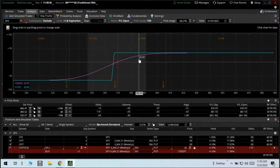We already did the numbers. I don't have to even look at this. So we know we're going to make $33, and our risk is $67. If you can see over here, write these numbers to the left, all the way to the left of your screen.